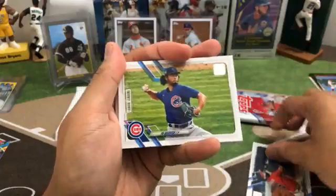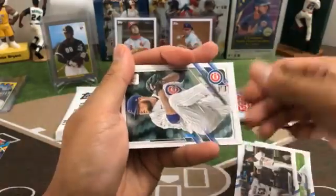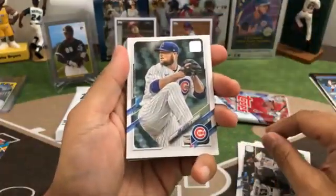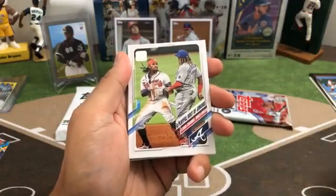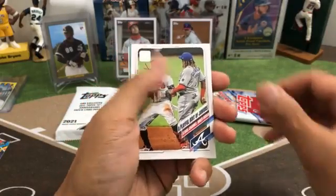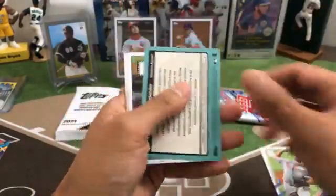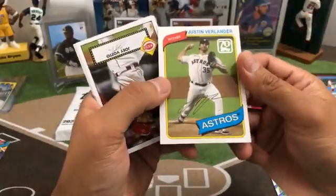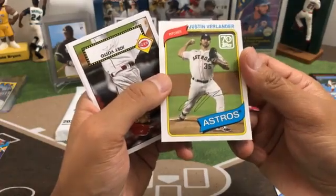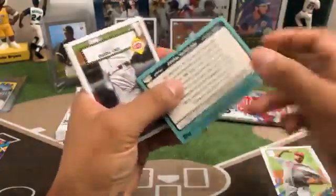Travis d'Arnaud, Yu Darvish, Ryan Yarbrough, Diamondbacks team card, Jon Lester, Starling Marte, a Pair of Juniors, Acuna and Guerrero. That is a Braves card there, so it's going to Atlanta. Brandon Workman. I got the 70 years of Topps insert there. Justin Verlander. Nice hit.